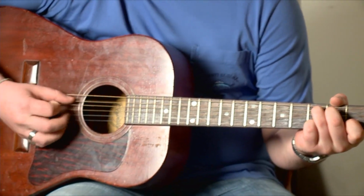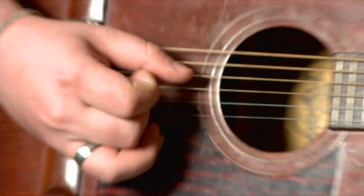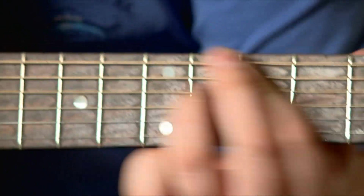Any person who picks up any instrument will tell you that there is that hump. Once you develop a passion for it and really enjoy the instrument and what you're doing with it, it's something that's irreplaceable in your life.